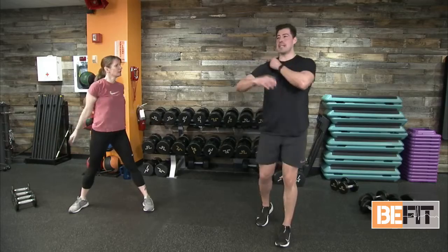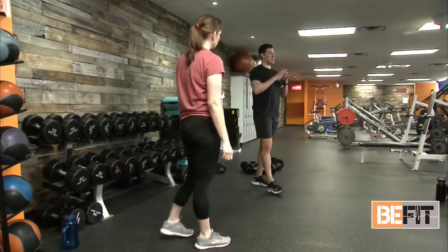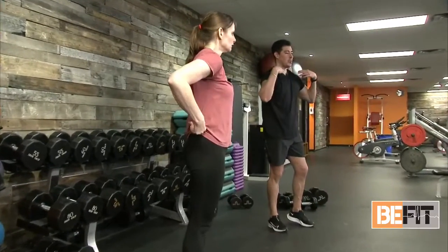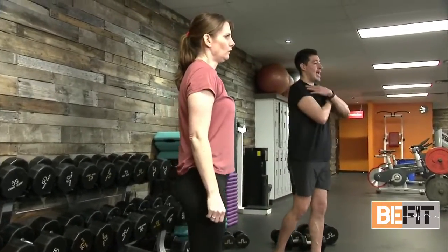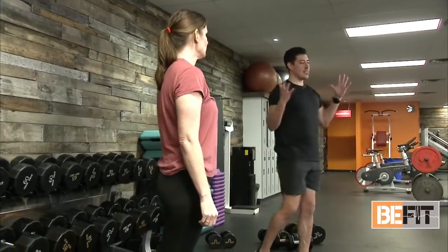And again, with some mid to upper back and some shoulder work here, let's hit on a little bit of YTWs to finish this out. So a little bit of overhead work. We're working on shoulder mobility, mid to upper back, and some activation here with that upper body into our YTW.